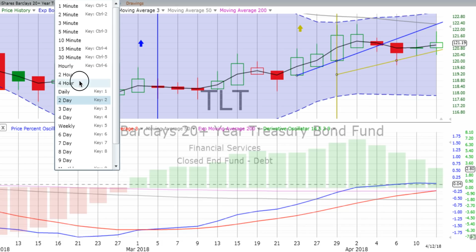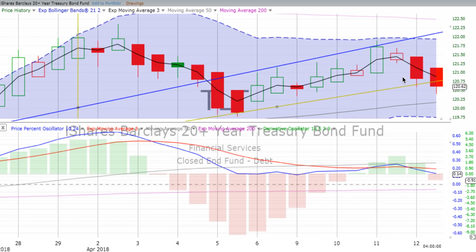So again, not a lot of strong movement in TLT, and you would not expect bonds to be doing strong if the market's doing well. And again, with the market recovering, that's what we're seeing. Bonds going down as one would anticipate.